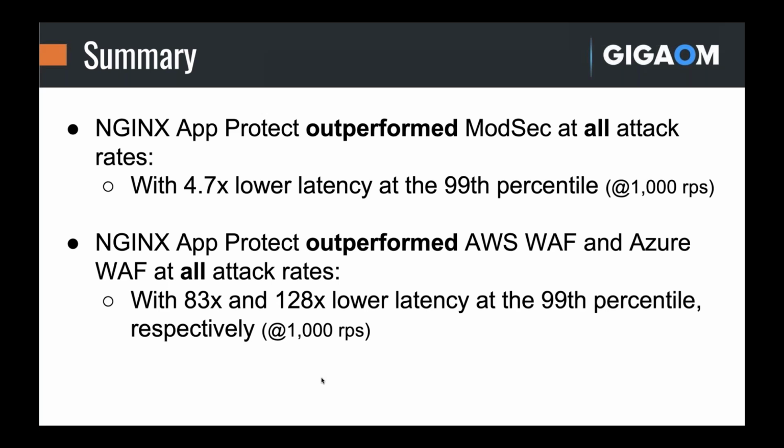And it's roughly the same when we started introducing bad traffic as well. You could see the latencies of App Protect and ModSec diverging at those higher percentiles. The higher up we got, the more they diverged. At the 50th, they were pretty comparable. So really, it gets pronounced after about the 95th percentile.